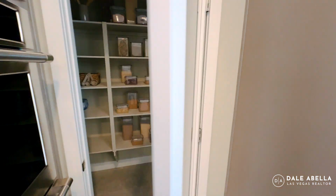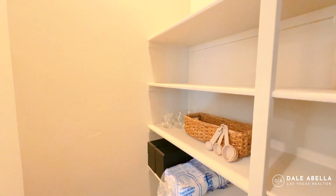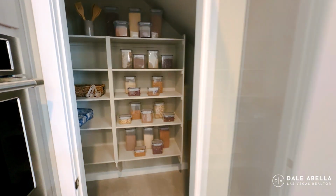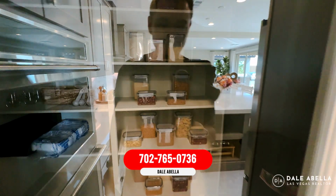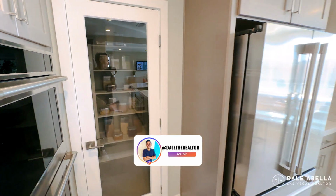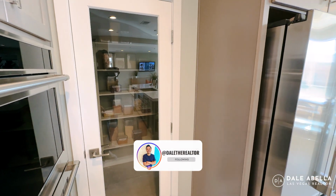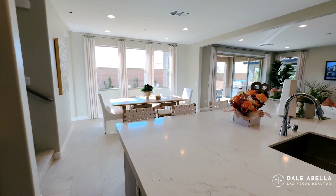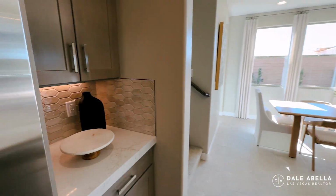Cool, and then we have this pantry right here. I don't know, what are you guys' thoughts on the pantry door being a window like this? Do you like that? Do you prefer it or not? Sometimes people say that if it's like that, you have to keep your pantry clean at all times, and that's why they wouldn't like it. But other people think it's pretty cool. Okay.